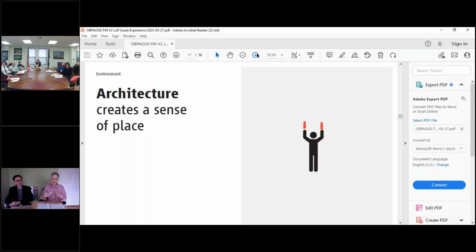So we realize we have a new environment. There's going to be a new architecture, and this is going to have fantastic impact, and it's going to really create a new sense of place. So something really important for the region. From the drawings that I've seen, I think it's going to be fantastic. And the multi-purpose space will also be an interesting element to see how that's used. So there's this idea of the architecture, and then next page.